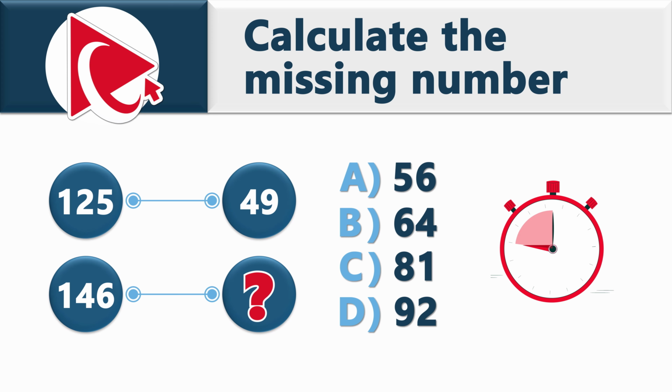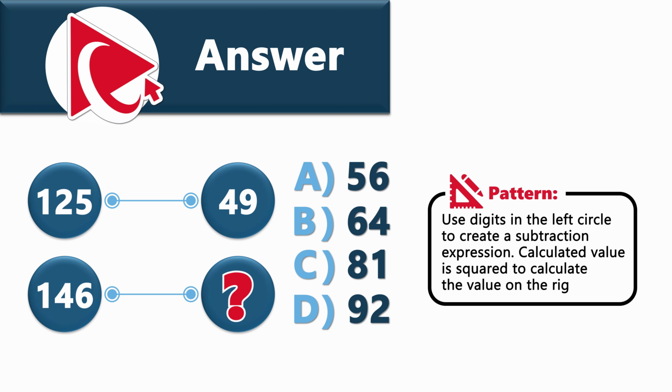Since we all think differently, afterward, feel free to share your solution in the comment section as well, so we can all learn. Typically, when we see a number, we think of the number as a whole, but not in this particular question. In this question, the pattern is very unique. You need to use the digits in the left circle to create a subtraction expression. The calculated value of this expression is squared to calculate the value on the right.